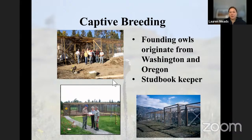But we like to have this open air format because then they can see predators flying overhead. If bugs or things get in, they can get access to that. And again, our original owls are from Washington and Oregon. And we do have a stud bookkeeper, somebody that keeps track of the genetics so that we're not breeding brother and sister and things like that.